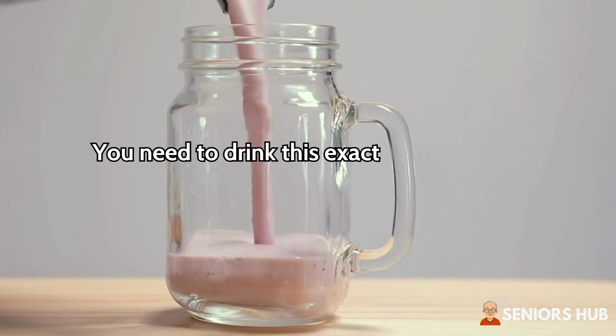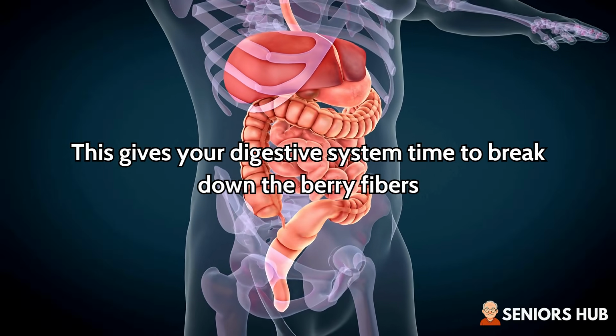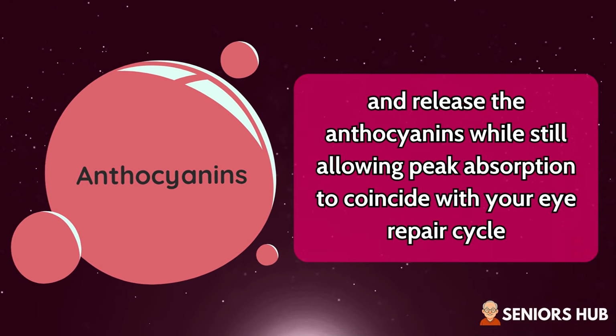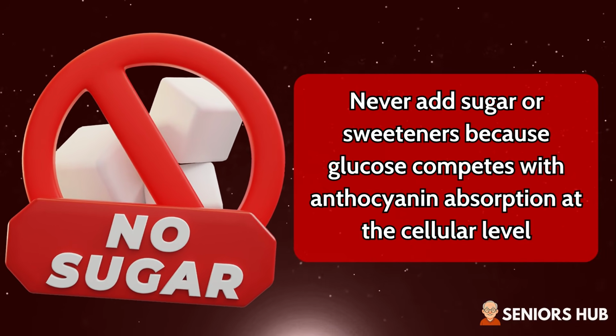You need to drink this exactly 90 minutes before bed, not right before sleeping. This gives your digestive system time to break down the berry fibers and release the anthocyanins while still allowing peak absorption to coincide with your eye repair cycle. Never add sugar or sweeteners because glucose competes with anthocyanin absorption at the cellular level.